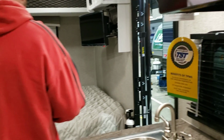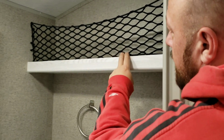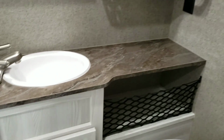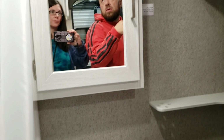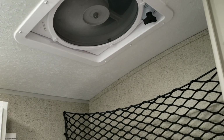Yeah, I think I like the layout a little better of this one. Yeah, see there's even like a shelf there. Quite a bit of storage in the little bathroom. Towels. Got a skylight in the shower. Got a Maxx Fan up there.